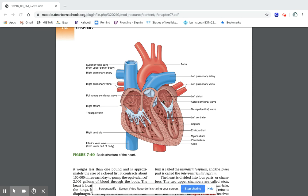And then from the left atrium, the blood flow is going to go through the mitral valve, also known as the bicuspid valve. Generally, we tend to refer to it as the mitral valve more often. And then it goes into the left ventricle. Now, the left ventricle is really the hardest working part of the heart. It has to pump blood to the rest of your body, to your fingers, to your toes. It has to propel it out through the aortic valve, which is also a semilunar valve, okay? And this goes through here.